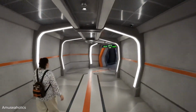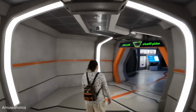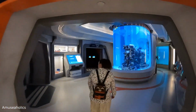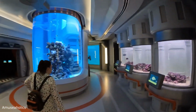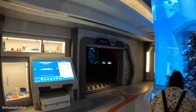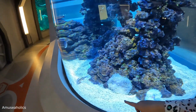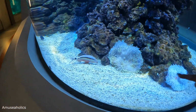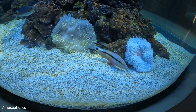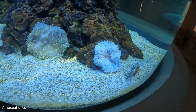Very cool spaceship feel to this whole area. It's like something out of Star Wars, isn't it, really? But we're underwater instead of outer space. You've got like a tentacle thingy. I don't know what it is. Some weird... He's able to feel around on the floor for movements.